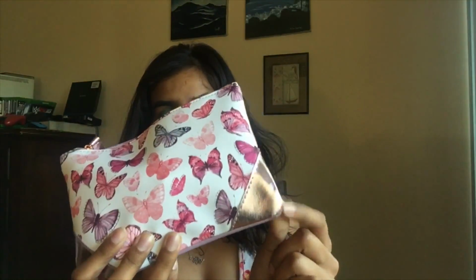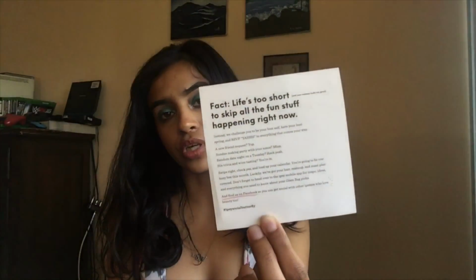Well, this is my actual bag. This bag, I love it. I thought it'd be covered in butterflies, but I like this little gold thing. I like the zipper. I like the back. I didn't have any butterfly shirts, but flowers are close. And this month's theme was social butterfly. And it says, life's too short and your makeup looks too good to skip all the fun stuff happening right now. Instead, we challenge you to be your best self, have your best spring, blah, blah. You guys can read it. Pretty sure you guys don't want me reading.